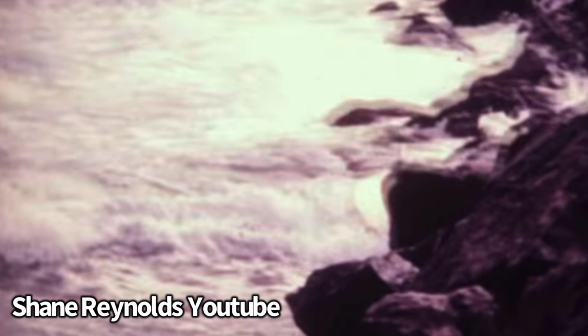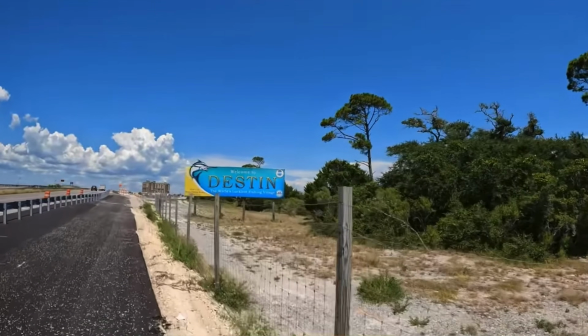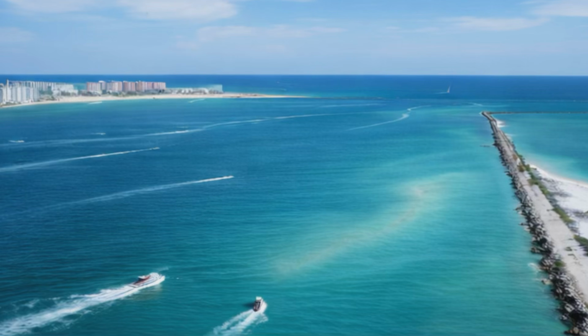Later, the East Jetty was completed and an additional finger jetty was added halfway down the sandbank, which put an end to that fabulous wave. But the pass is never finished. It's constantly moving and changing. And every decade or so, the sand starts stacking up inside the West Jetty.